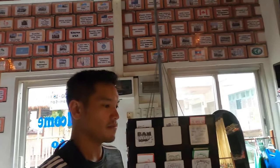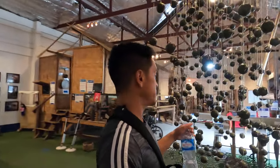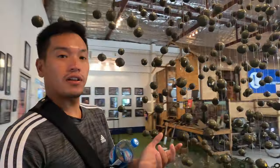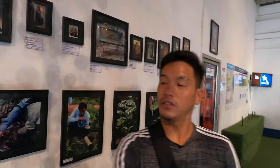Okay guys, so we just walked in and the place is designed with a lot of prosthetic legs, and this is the front entrance here. But let's walk into the museum itself. Oh wow, check this out guys. These are what the cluster bombs look like. A lot of young kids mistake this for a fruit or a little ball that they can play with. And then what ends up happening is, boom, it goes off. But let me show you guys some of the arsenal that was used during the Secret War.